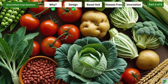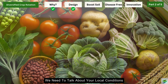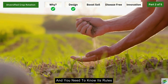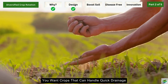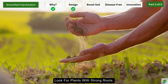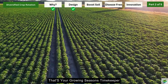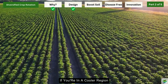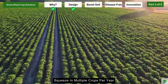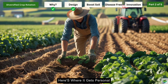But hold on. Before you start plotting out your rotation, we need to talk about your local conditions. Your soil and climate are like the game board you're playing on, and you need to know its rules. Got sandy soil? You'll want crops that can handle quick drainage. Heavy clay? Look for plants with strong roots that can break it up. And your climate? Well, that's your growing season's timekeeper. If you're in a cooler region, you might need shorter season varieties, while warm climate farmers can often squeeze in multiple crops per year.